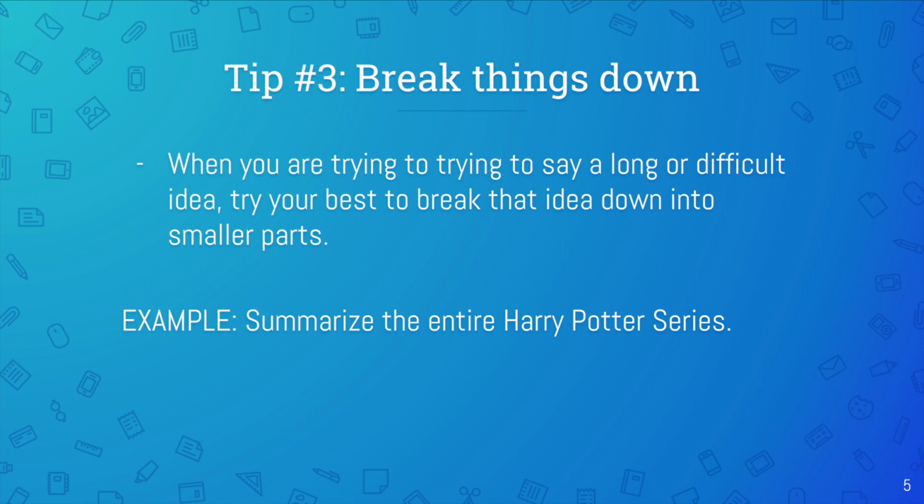Here's another example. Summarize the entire Harry Potter series. That's pretty hard, right? Well, let's break it down. Let's start with the characters. Who is the main character? Harry Potter. Where does he go to school? Hogwarts. And what is Hogwarts? It's a magical school for witches and wizards. Hopefully, you can see how much easier this can make it when you're trying to explain a big or difficult idea. So the next time that you are facing a hard speaking challenge, try to break it down into smaller parts and just go one sentence at a time.